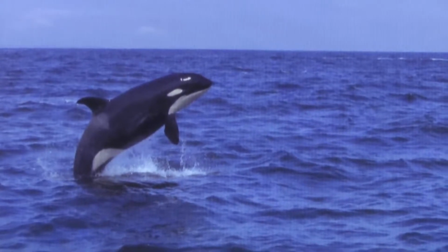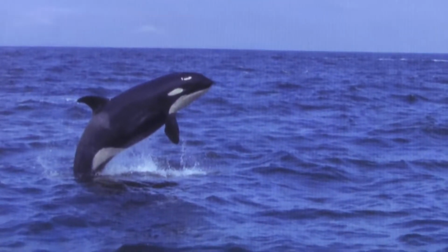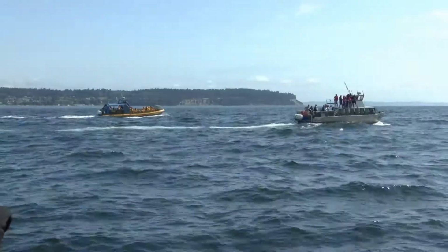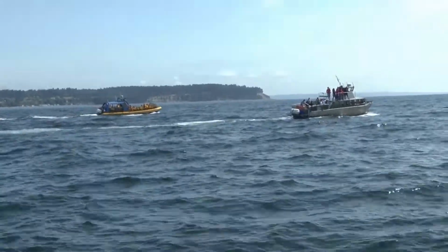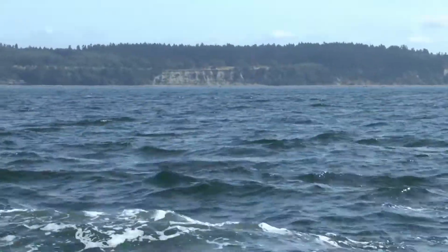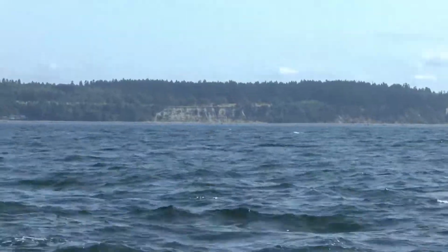Unfortunately, someone got in my way, so I didn't get it falling back in again. So let's have another look. There's another one over there. That's what we thought perhaps, but they weren't. Those two boats must have seen something, so we went along with them. And you guessed it, saw more empty sea.